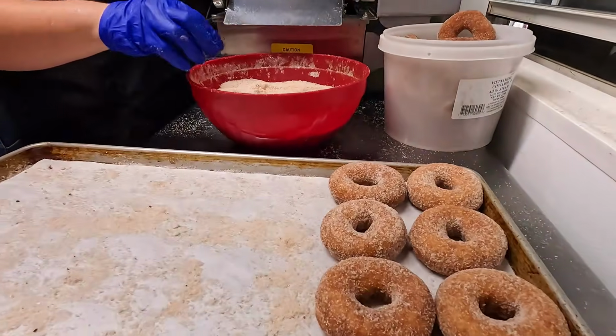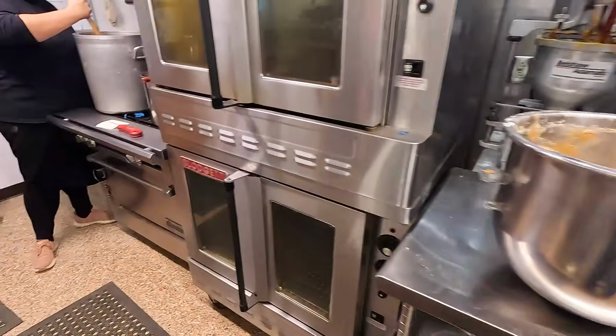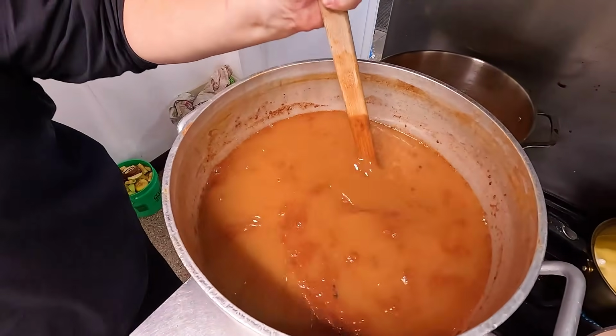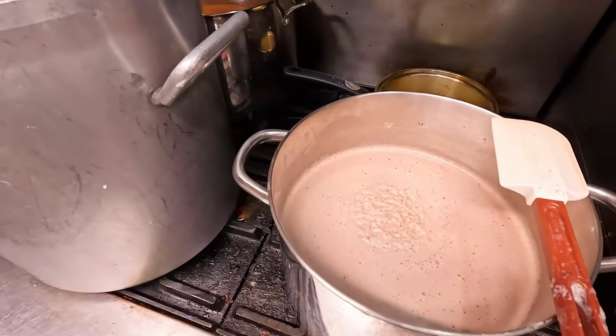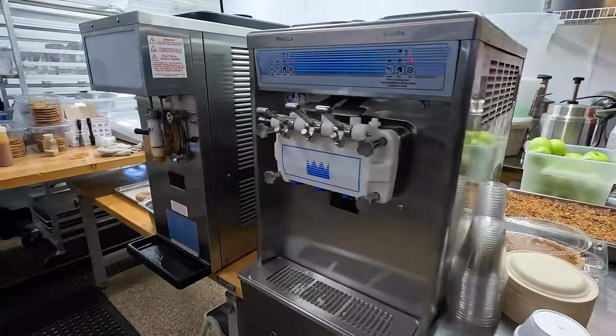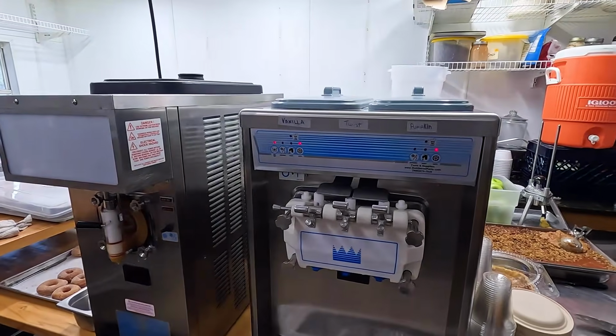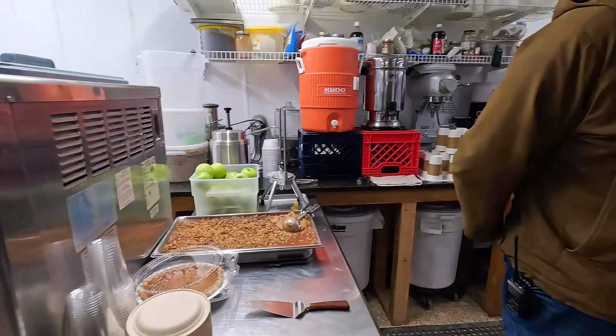She's making hot cider right now. Let's check out the hot cider. Yeah, big pots of hot cider, hot chocolate. The usual, the warm stuff. Delicious. All right, so we have slushies here, ice cream, pumpkin and vanilla ice cream twist. And we do all kinds of pastries, all kinds of good stuff.